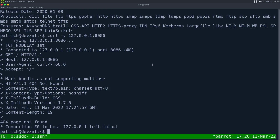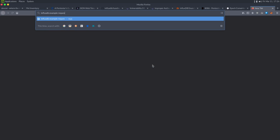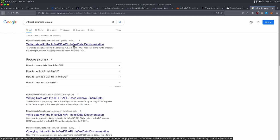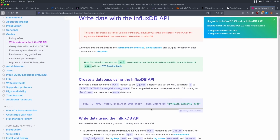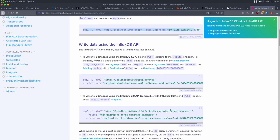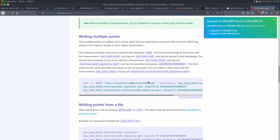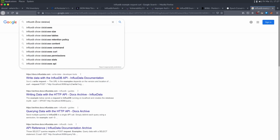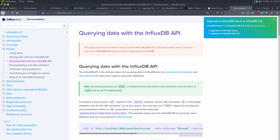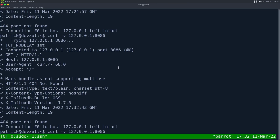So we can grab this and let's see. We got to look at InfluxDB, example request. How to write data to InfluxDB. Let's see. Curl. API. Here we go. So we want query. We probably don't want to create database. Let's see. Authorization, token, username, colon, password. We're probably going to use something called bearer, I believe. But let's see. InfluxDB show databases API. And we can get, I guess, an example here. It still says DB, but I'm going to just play with this real quick and see if we can get to show databases without using this query. Well, without something.